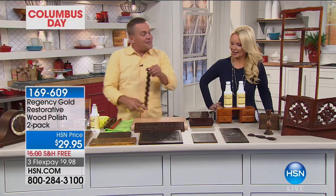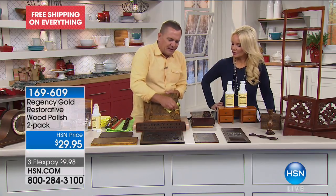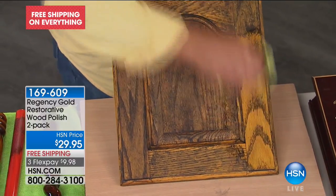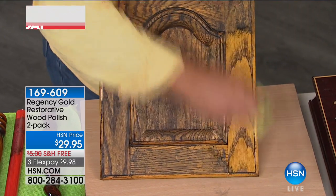And you know where I think you'll love it? In the kitchen, for your kitchen cabinets. Yeah. Everybody's got wooden cabinet doors. They build up with cooking grease and smoke over time. It starts to fade and get nasty looking. With Regency Gold, remember, it's removing all of that buildup, bringing back the natural beauty and the natural glow of your wood furniture.